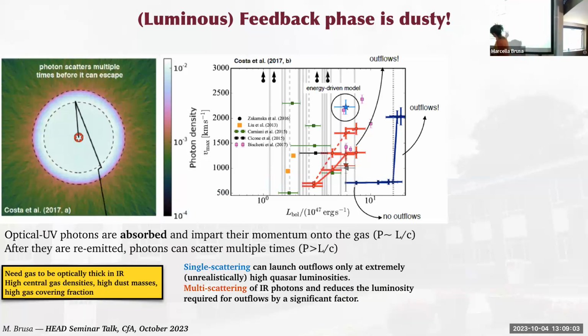Another slide from the model part, let's say, to understand why the luminous feedback phase must be dusty. These are simulations by Tiago Costa and collaborators. So if you really want to maximize the momentum and transfer the energy through these radiation driven processes, you really want your environment to be pretty much dusty and optically thick, especially in the infrared. In this way, the photon can impart the momentum on the gas several times rather than just one time if the gas is instead optically thin.